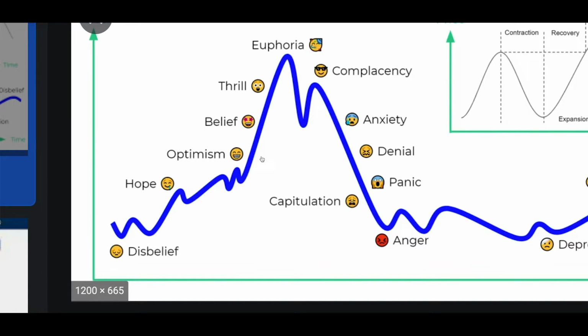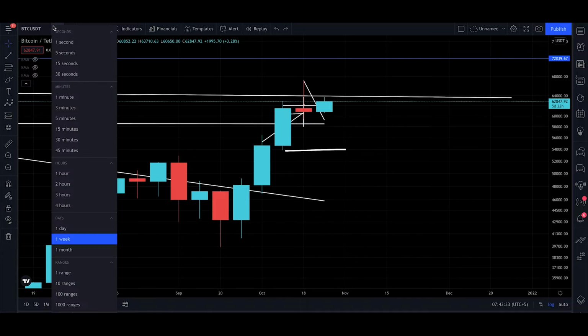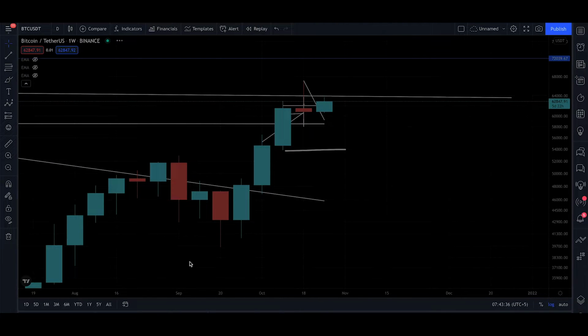The reason why I'm showing you this chart here is because I do see an Elliott wave theory. Like, this is your first wave, you have the second wave down there, you have your third wave, you have your fourth wave, and this is your fifth wave. Can I actually confirm this on the charts? Okay, yes. I'm actually going to dive into the daily.